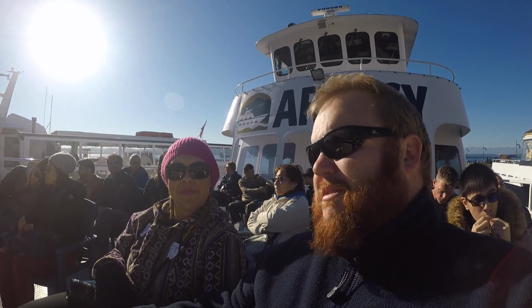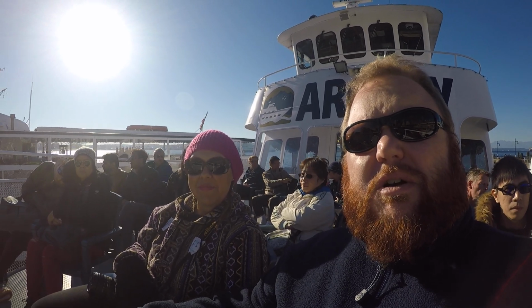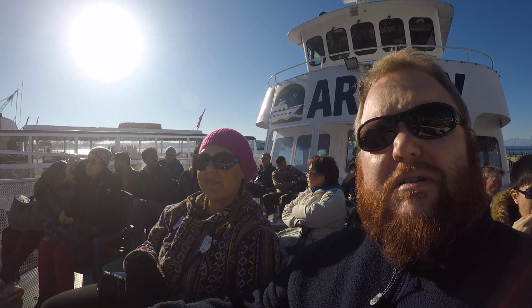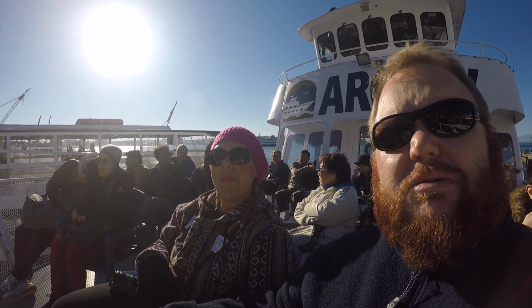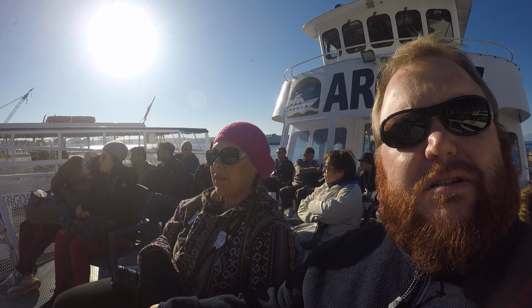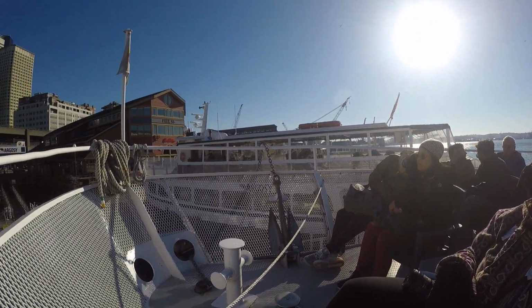Argosy Locks cruise, and we're taking off here. So we're going to do a 2.5-hour cruise here and explore the harbor of Seattle, Elliott Bay, and then go into the Ballard Locks and into the lake over there. So here we go.